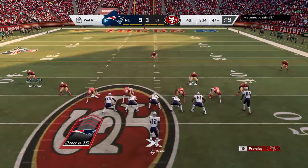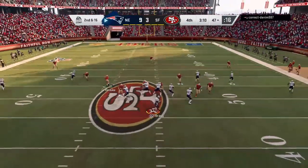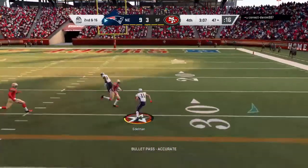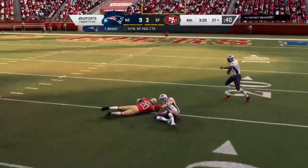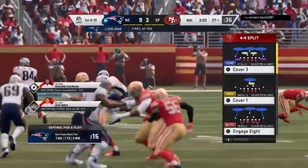51, Mike 51. Here we go. Again, it's Brady. Looking for Edelman, and he hits him. It's complete. And this will move the chains again as the tackle's going to be made at the 49ers' 27-yard line.